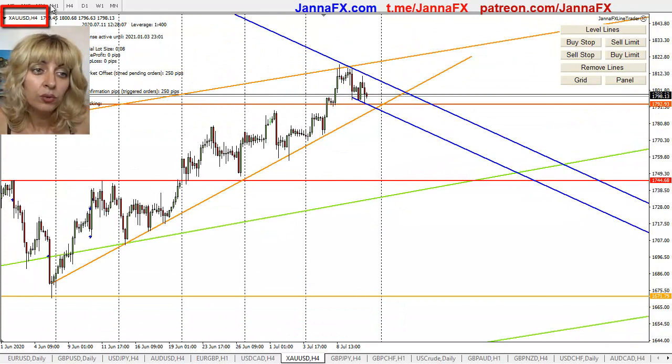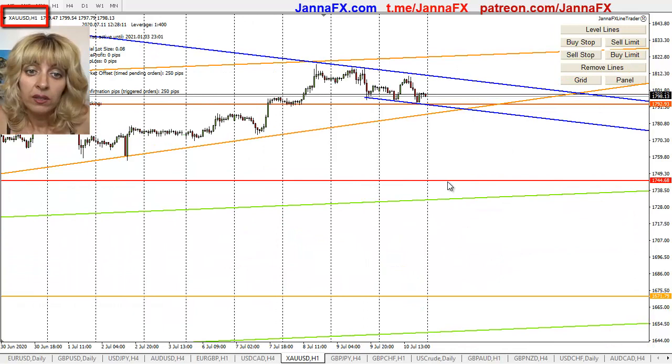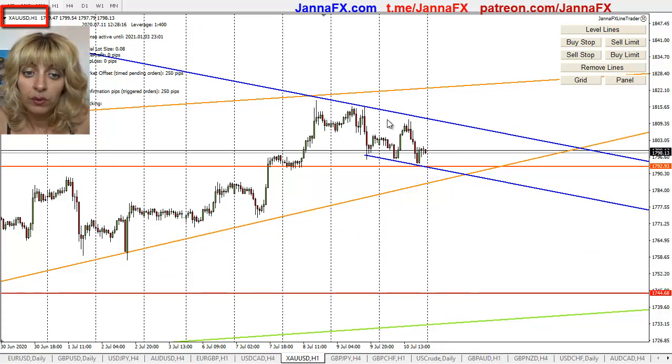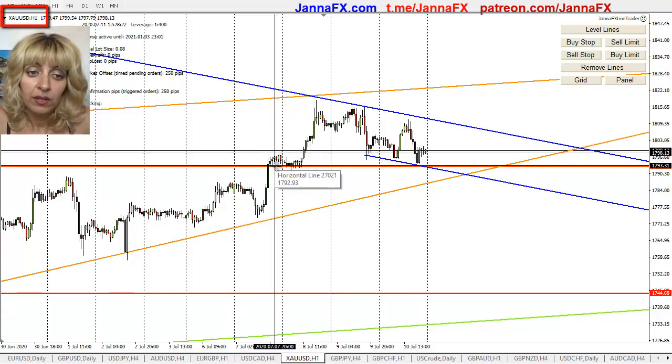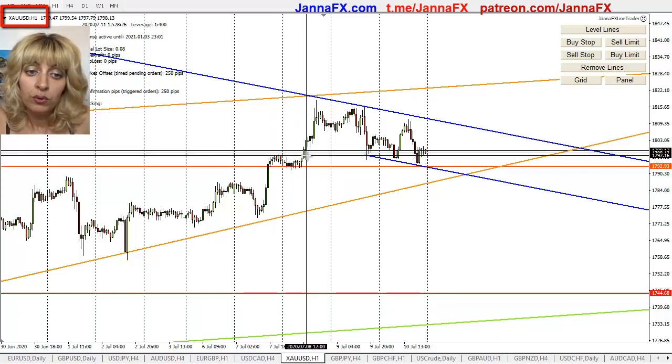So let's see what kind of possible entry points we can find. On the 1 hour chart, I have drawn a little bit of the possible downtrend that started. So we had a bit of a double top. You see, guys, the nice area to enter was this little channel. That's the area, right? And that's where you could place the orders perfectly.